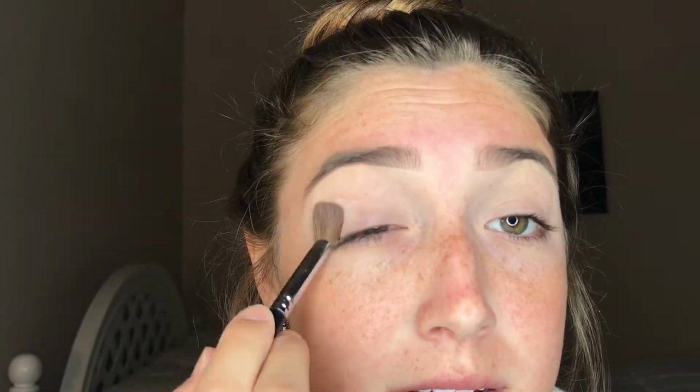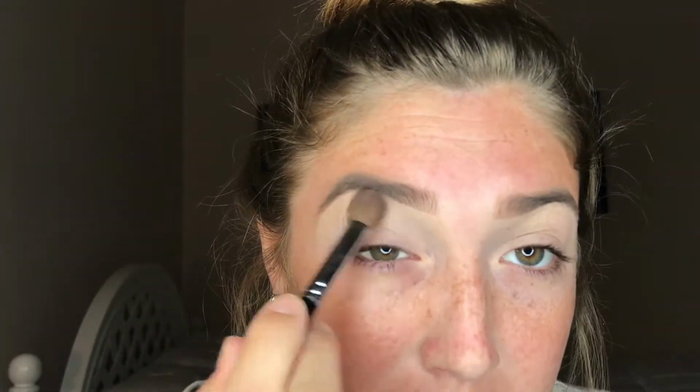Starting off with a fluffy brush, this is the M218, I'm going to take the shade all the way to the left. It's like a cream shade, and I'm putting that all over my lids just to start with a base.